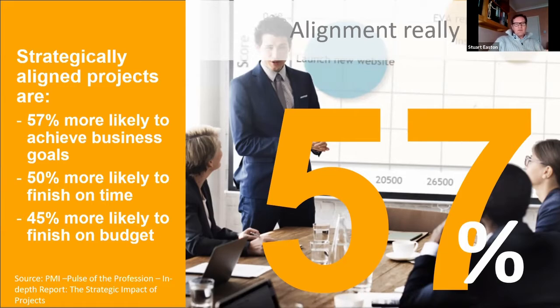And again, this is data from the PMI. Projects that are well aligned with strategy are just more successful, right? And that makes sense, because if it's a project that really supports the strategy, then people get behind it, resources become available, executives stay involved and will help make decisions and help debottleneck things, and so on. So it makes sense that they're more successful, because the organization wants them to be successful and is invested in making them successful.